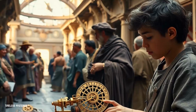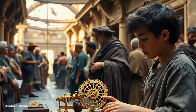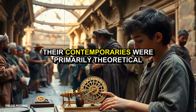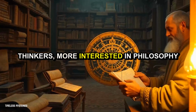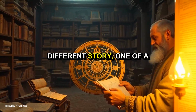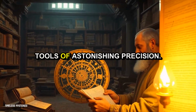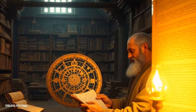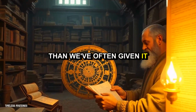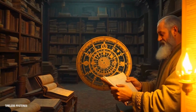One of the most profound impacts of the Antikythera Mechanism is how it has redefined our understanding of ancient science. Before its discovery, many historians believed that the Greeks and their contemporaries were primarily theoretical thinkers, more interested in philosophy than practical engineering. But the mechanism tells a different story, one of a culture that combined abstract knowledge with hands-on skill to create tools of astonishing precision. It's a testament to the fact that the ancient world was far more technologically advanced than we've often given it credit for, and it challenges us to reconsider what other achievements might have been lost to time.